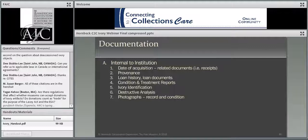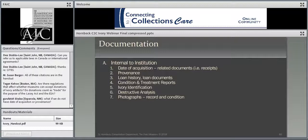It is important to document the date of acquisition and how an item was acquired. Actual receipts as well as pre-acquisition correspondence about objects are needed. The U.S. Fish and Wildlife Service recommends that any existing documentation also accompany any object to be donated or gifted. So be sure to request this information if you are receiving donations of ivory objects.